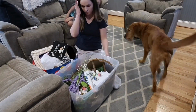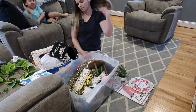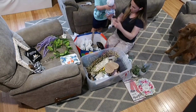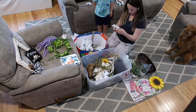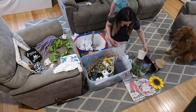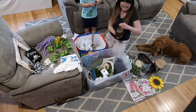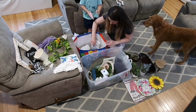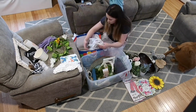Now to go through my spring decor, and this is definitely my favorite decor. I absolutely love decorating for spring, for summer. It's my favorite time of year. Everything is just so bright and pretty. Everything's alive. Everything is sunny. I love it. So just sorting everything out, and as you can see, it's a good time for everybody. The dogs, the littles, everybody has a good time when you break out the decorations.